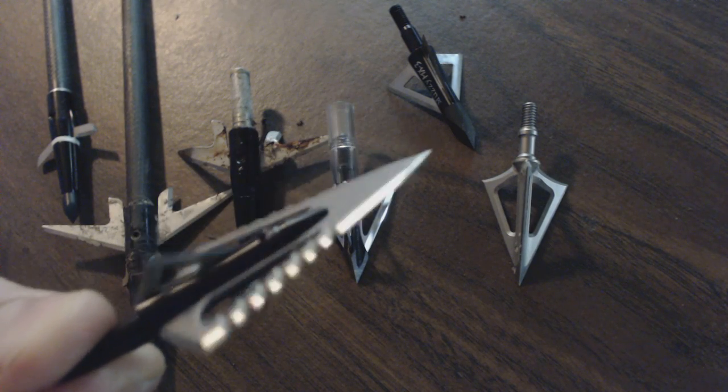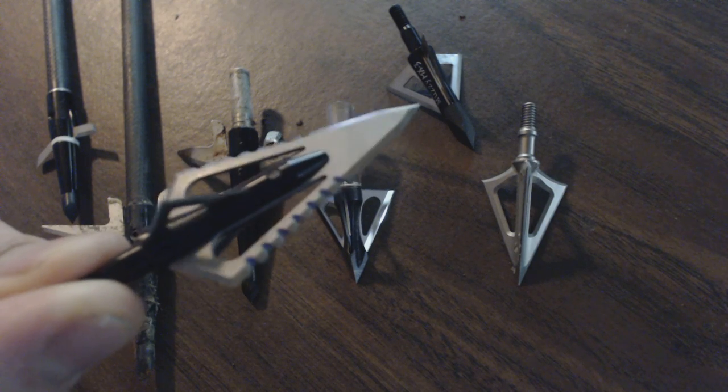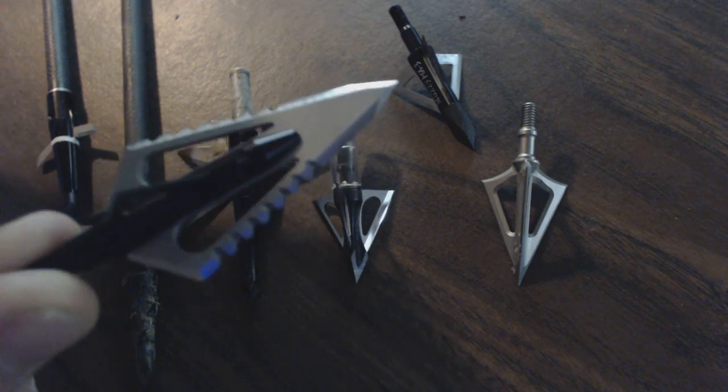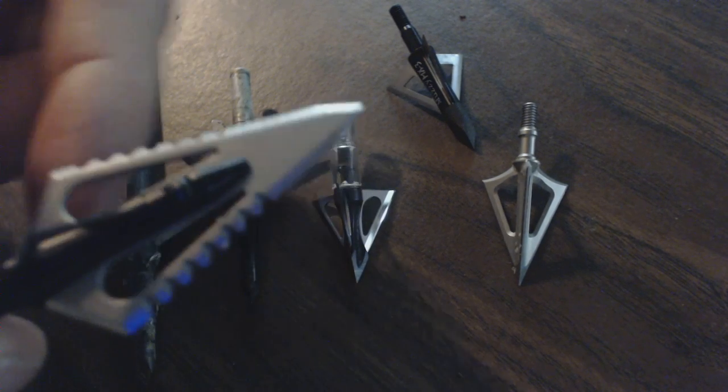If you ever break this broadhead, send it into Magnus, and they'll give you another one. I believe that's even if it's your fault, whatever. You hit a rock, it doesn't matter. You send it in, and they'll give you another one, which is really good. You can replace the main blade here and the bleeder blades. So I can't say enough about this.